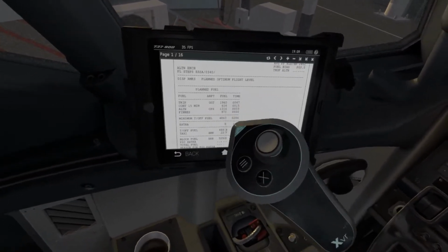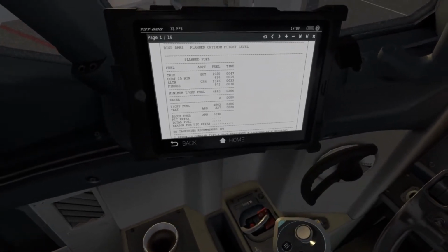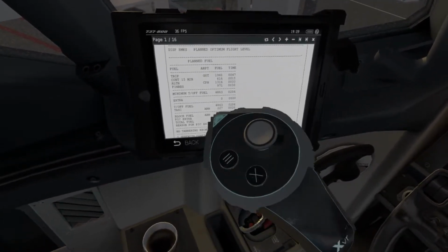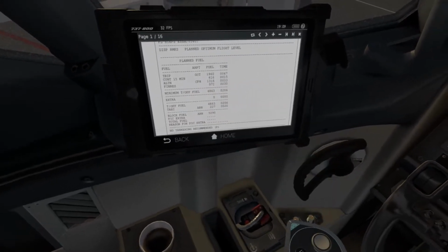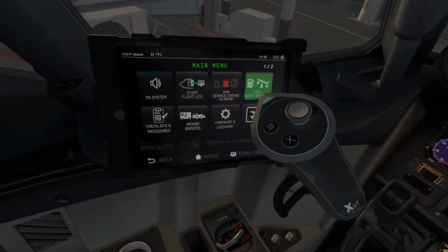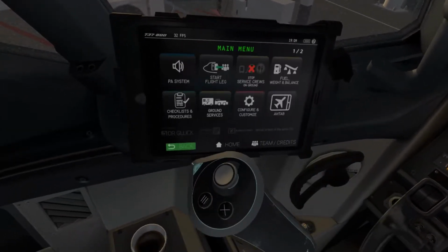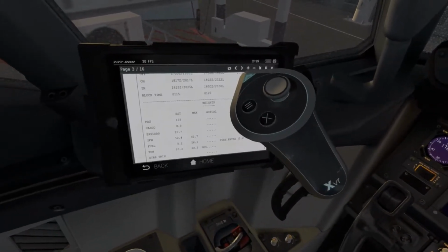And let's get back to our FMC. Just let us note our reserves, just these two numbers here. Add it up, so it will be 2.5. We will use 2.5, yeah. Okay.